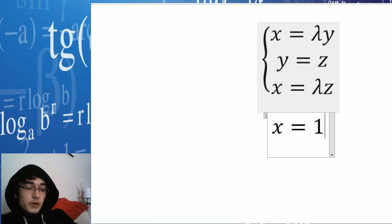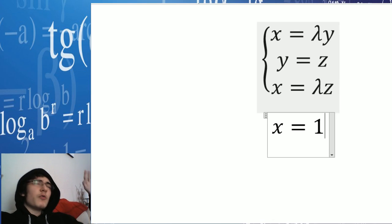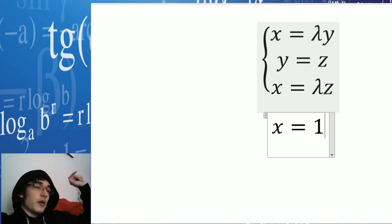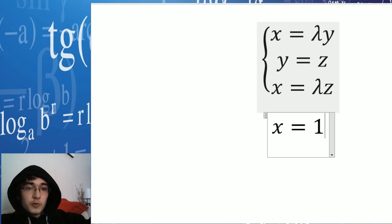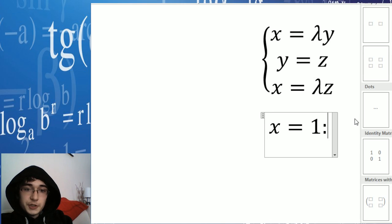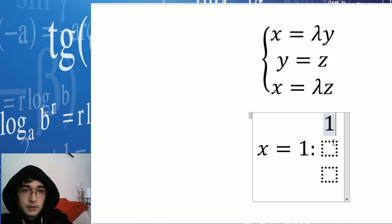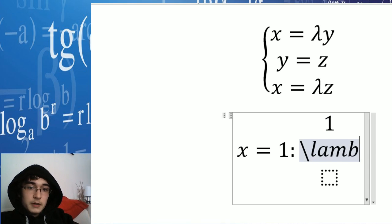So what will happen is that you are giving one of the vectors that solves this. So you can take any you want: x equals 1, x equals 2, x equals 1 million, who cares. So you take x equals 1, so that gives you the vector of 3 dimensions. That gives us this: 1, 1, lambda.